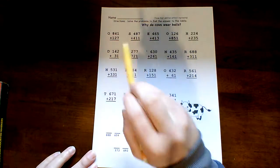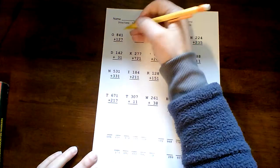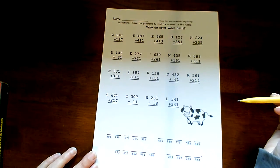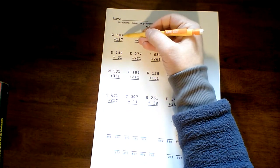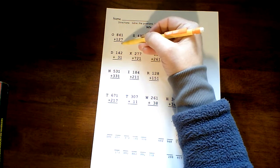So we are doing three-digit numbers today. We're always going to start with the ones, then go to the tens, and then add the hundreds last, okay? So let me show you how this works today. First, add the ones. 7 plus 1 makes 8. So we're going to put an 8 here. Okay.